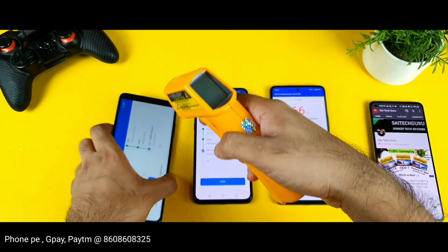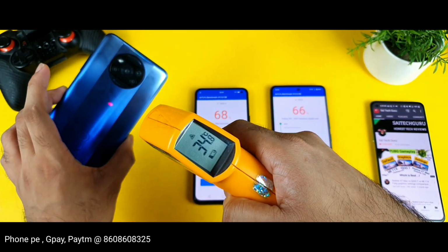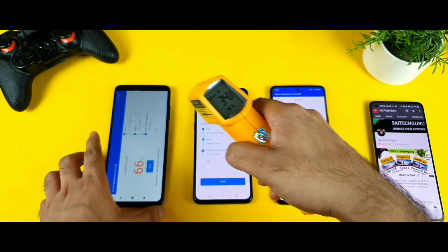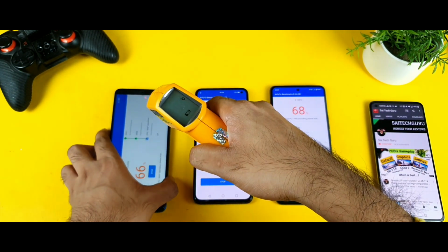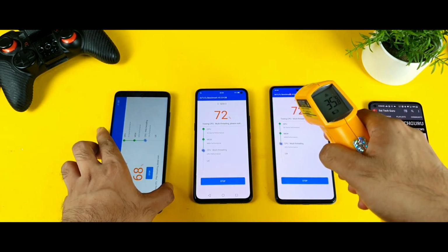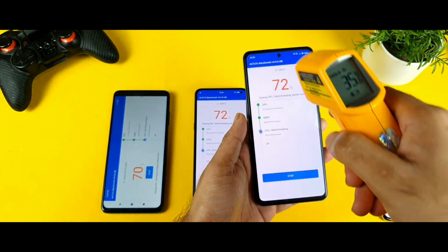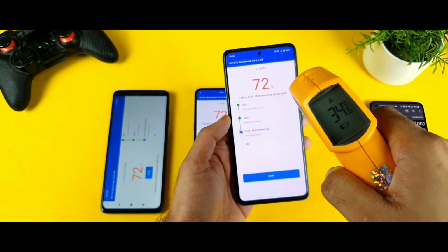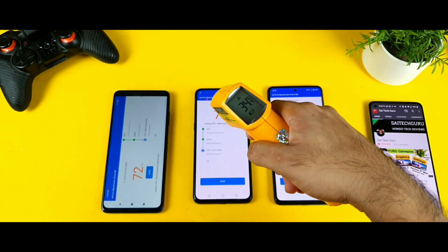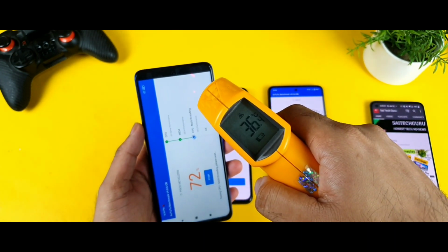Right now let's check the temperatures, how much it is. Right now the temperature is 36.4 on the Poco X3 Pro, not bad. And the back side is 34.8 degrees. And 35.2 on the iQOO 3, it's remaining really low. So 36.2 and 35.4 and 35.8. Okay, so now the highest temperature is recorded on the Poco X3 Pro, which has got 36. I cannot find anywhere 36 on the iQOO 7, even on the iQOO 3 I cannot find anywhere close to 36. Only on the Poco X3 Pro was I able to find something around 36.4.